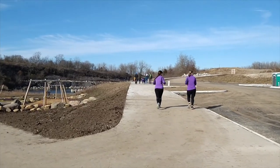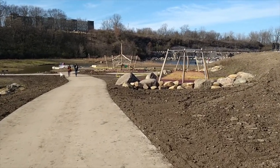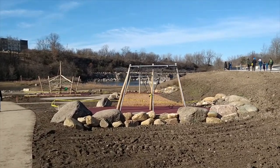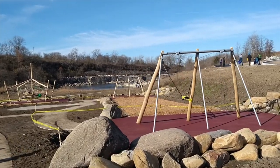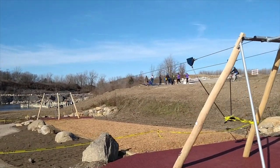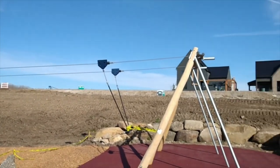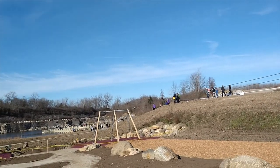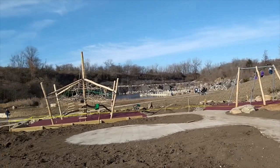All right, that way there and this way merged together. We're gonna go this way. They're building some type of little recreation area here, a little athletic area to work out here, which is pretty cool. Looks like some cables there. You don't go very far, but that's pretty cool. Play area, probably mostly for the kids and the adults that are so young at heart.